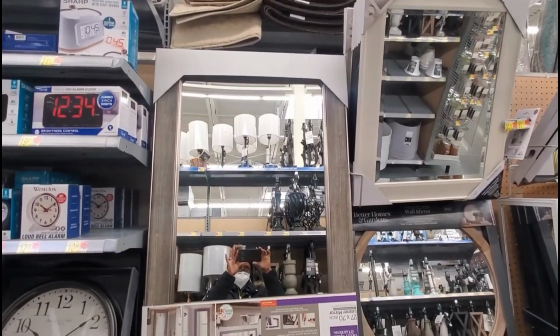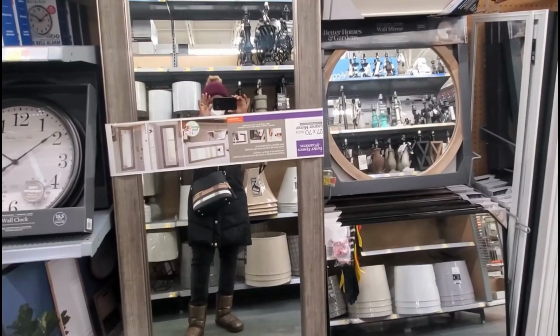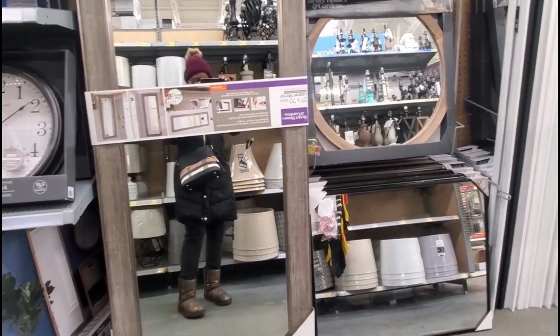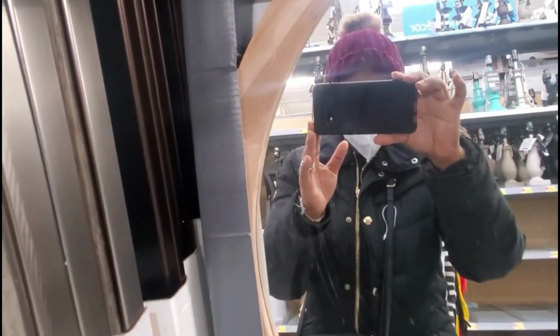So you guys, I am loving this long, tall mirror. I think that I'm definitely going to be picking that up on my next trip to Walmart, because I definitely need a mirror for my foyer. I want something that is tall that we can look at ourselves in before we leave the house.